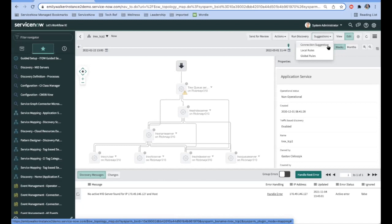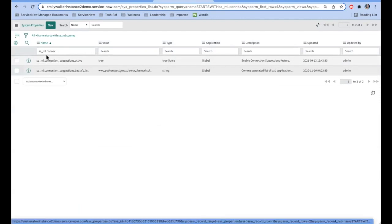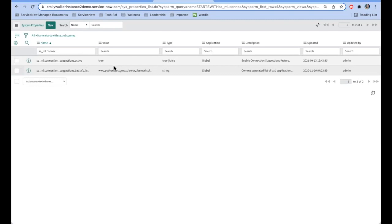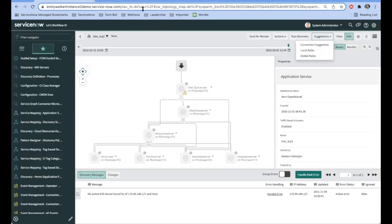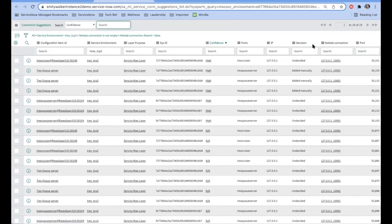So we see this again because I have that connection suggestions property in my system preferences turned to active. And I actually have this pulled up right here. So if you're in your system properties, you can look for this machine learning connection suggestions and make sure that it's set to true. Okay, let's go back.